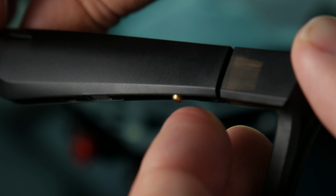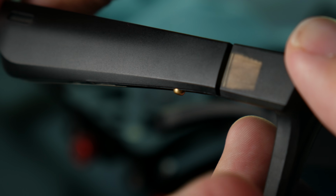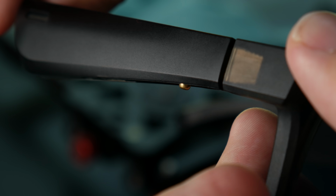Now the single button also is your play and pause button. You can also tap it twice to skip forward, 3 times to start the track over, and then 3 times again if you want to go to the prior track. And then if you get phone calls, you can simply tap the button once and it will answer your calls.